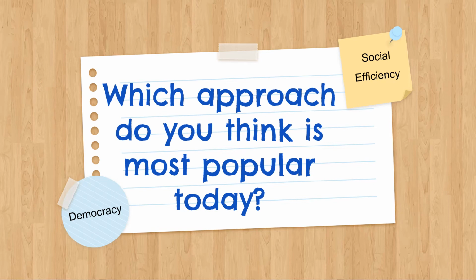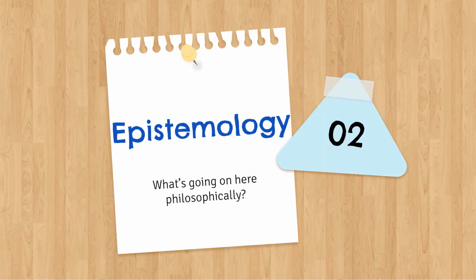As you can see here, we have some pretty dramatically different opinions on the purpose of schooling, and we can understand these differences by looking at epistemologies. So what's going on here philosophically? Well, to understand that, we need to go back to our epistemology tree.